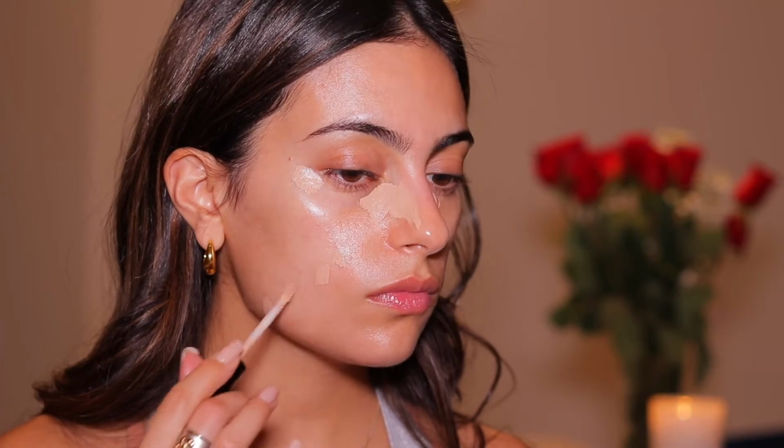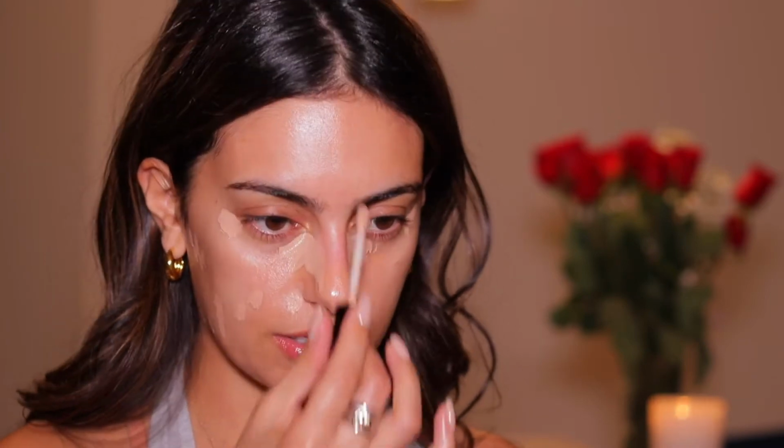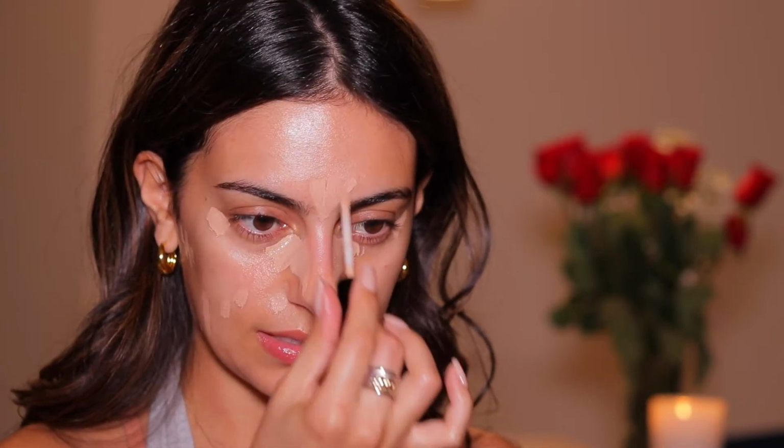So what I do is I just conceal those. And I go right here because I noticed that whenever I shave my face, I do tend to break out right there, and I was told that it's because the hair follicles get stuck underneath, and so I have made an appointment to get hair laser because I'm over it.